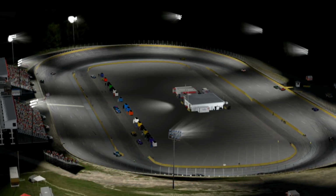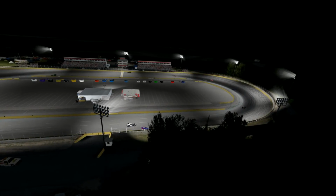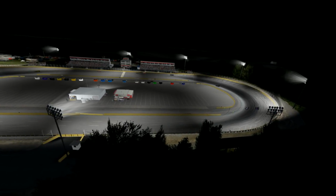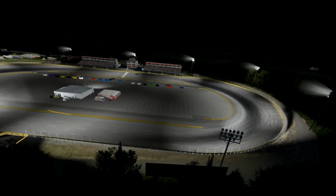Let's get ready over these next few minutes as GSRC will bring you all the storylines and all the stats and facts you'll need to fully appreciate the simulated SK modified racing that is coming your way.